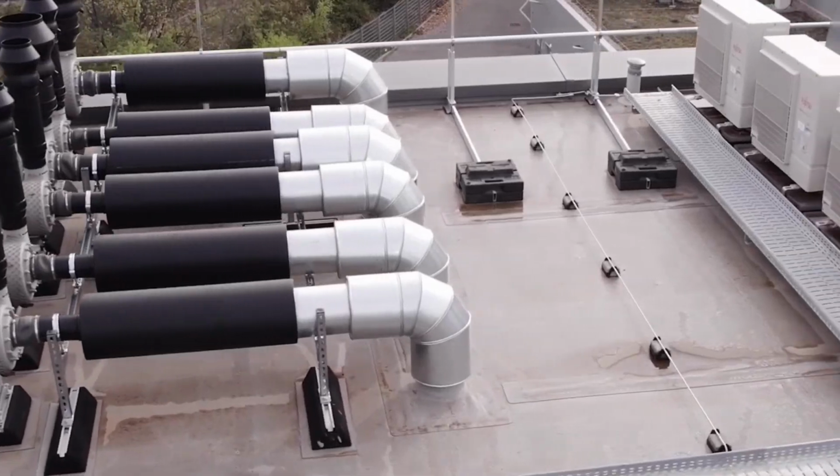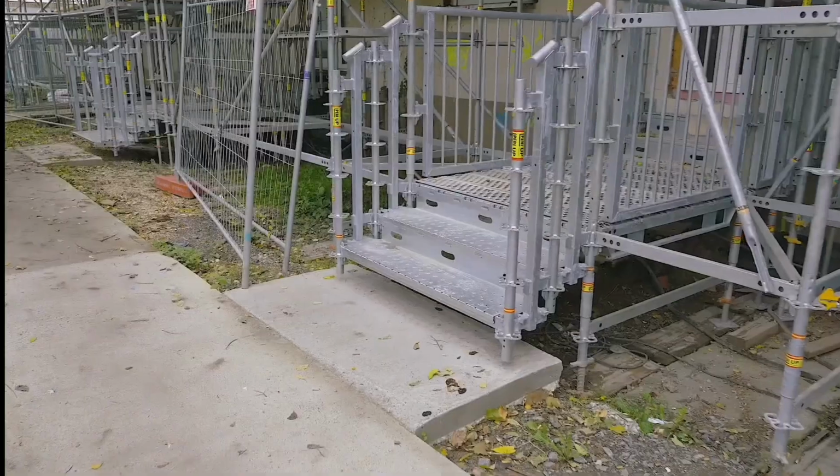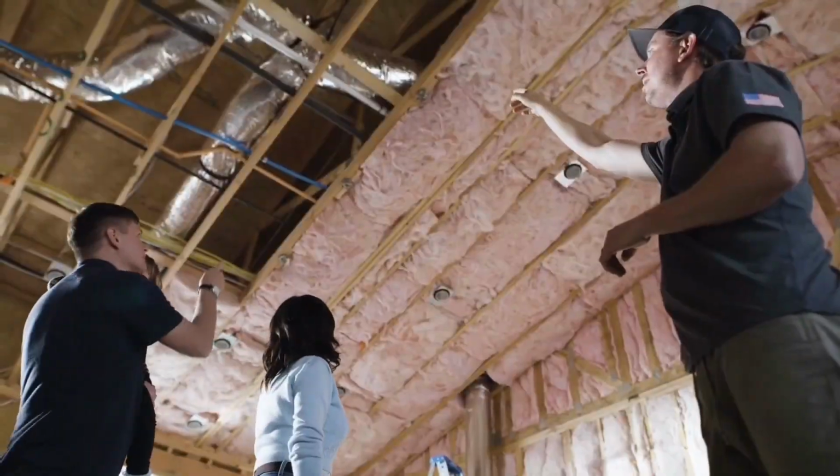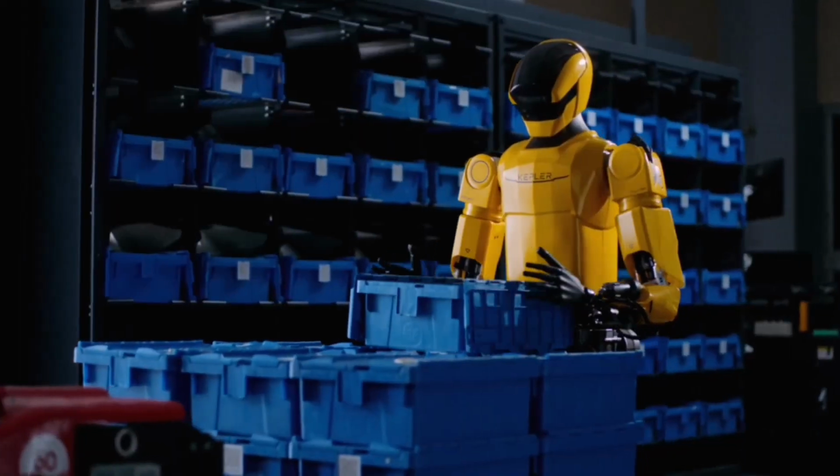This video is going to demonstrate how China is driving a construction revolution that is transforming the way things are done. Watch through to the end. What you see is going to blow your mind, and the world isn't ready.